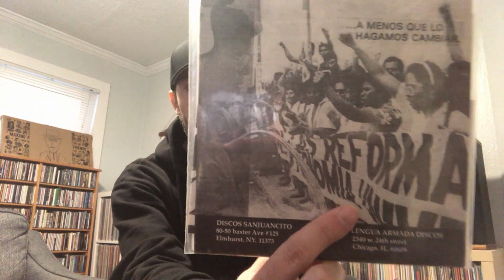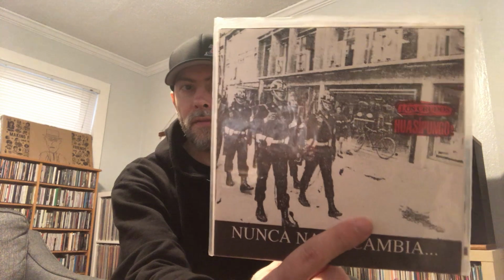This was a split Los Crudos and Huasapungo. This one's rare. Can't remember where I found that. I think a seller in Chicago had this. Los Crudos is just a badass band. Thank you, Sher, for turning me on to them. This, I can't remember where I found this, but it was cheap. I couldn't believe how cheap it was.